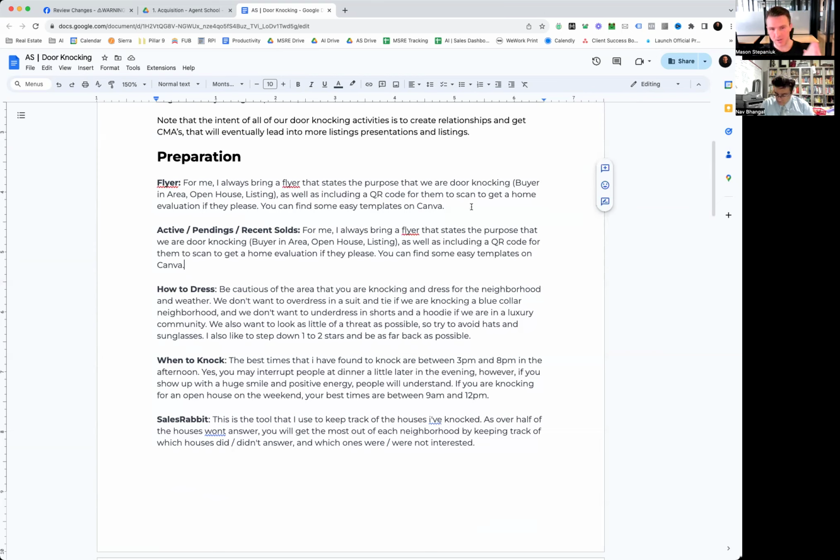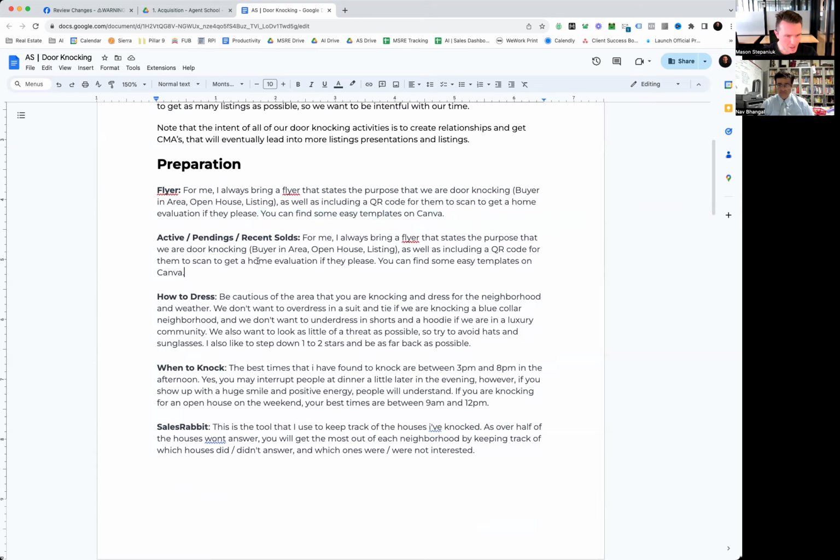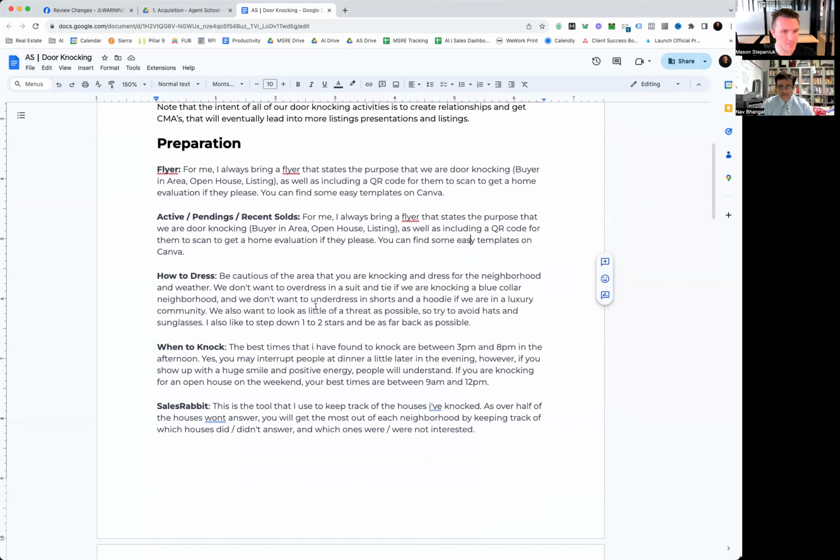And then I like to include a QR code as well. That'll take them to either my home evaluation tool where they can go in and get a quick CMA from our website, or you can post it to a Linktree account where they go to all your social stuff like that. And there's a lot of easy templates that you can find on Canva. I'll probably be posting the template that I use within the agent school community as well.